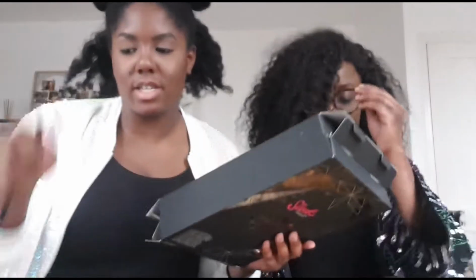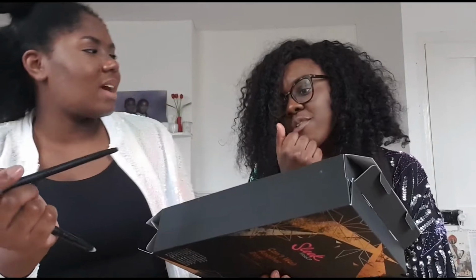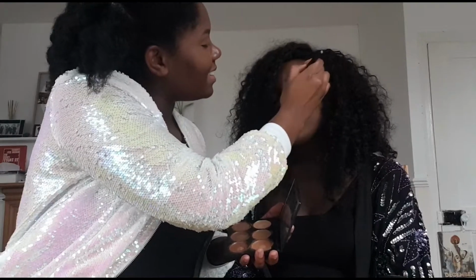So this is meant to be an eyeshadow brush, and this is meant to be a lip brush. I feel like this is really big for a lip brush and a bit of an awkward shape. I would use this for eyeshadow. When I first saw it, I thought it was an eyeshadow brush. I'm literally just going to put the concealer all over your eyelid. You're really heavy-handed. I know.